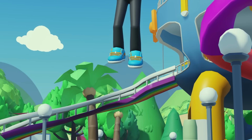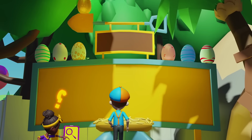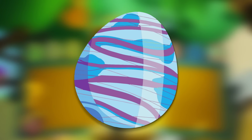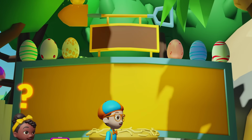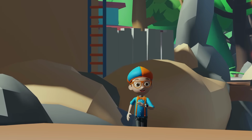It's a little dinosaur. Hey, little dino friend, will you play the color matching game with us? Okay, it's time to find a blue dino to match this blue egg. Woohoo, here we go. There has to be a blue dinosaur around here somewhere. Do you see any?